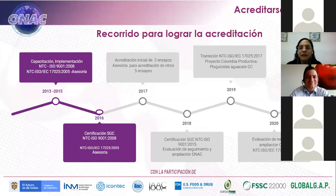So in 2019, we started the transition to the 2017 version. We got the extension of the accreditation, so we continue to be accredited. And last year and this year, we started a productive economy project to expand the scope of the accreditation to determine pesticide residue in avocado, but through a different technique to the one that we already had accredited. What are we doing this year?